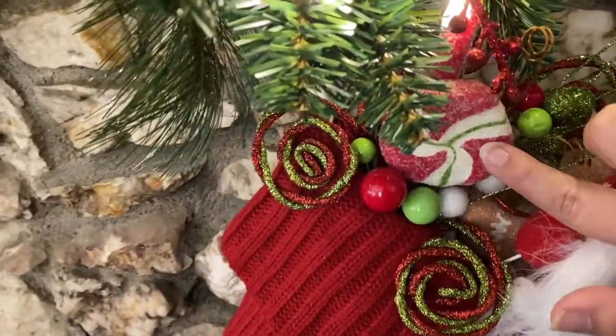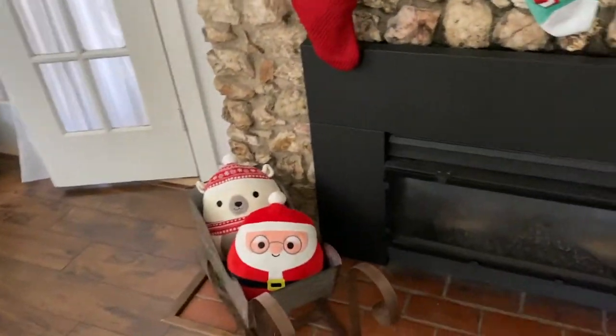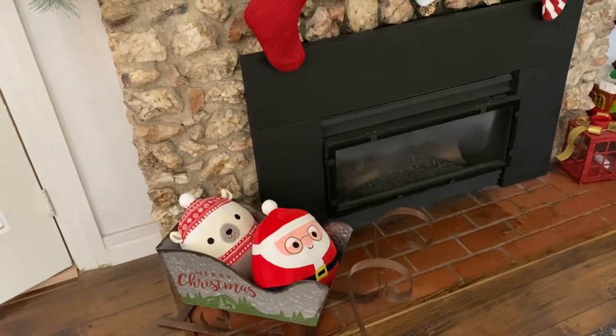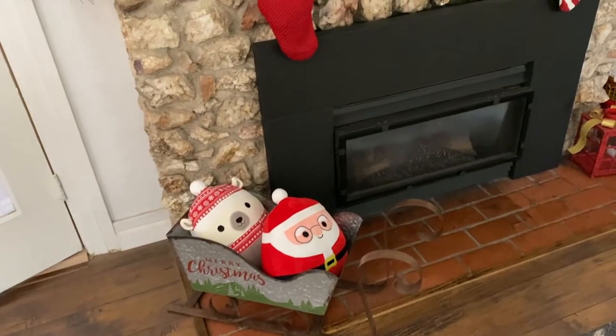Oh my goodness, these are like my favorite. You'll see them throughout the house. And then we just have a little Santa sleigh right here. And I put his Squishmallows in there because if I put anything else in there, he's just gonna grab it since it's on the floor. And he actually loves Squishmallows. I mean, who doesn't? You'll see them throughout my house as well.